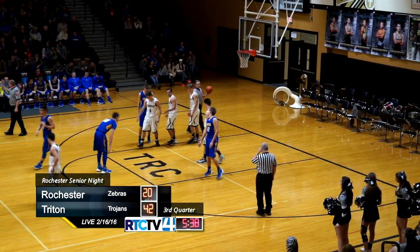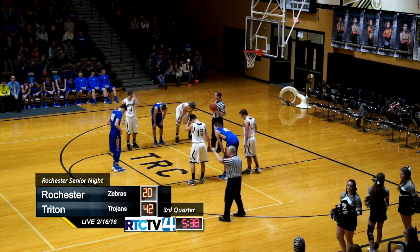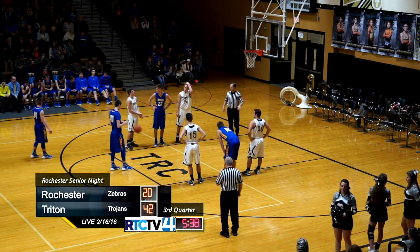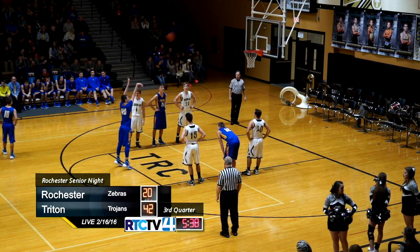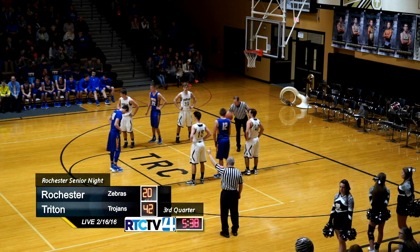2 for the Trojans. You know, we see once again the start of the half, Zebras are in a zone. Triton comes out, moves the ball, gets 2 great looks from 3. Zebras call timeout, go to man, and now they're either driving to get the foul inside or they're posting up. So Triton has a pretty good idea of what they want to do regardless of the defense, executing very well tonight. Johnson hits the first free throw.